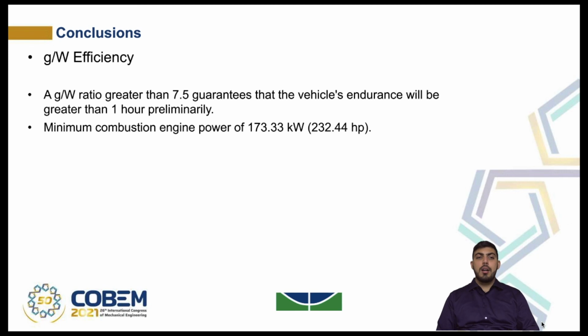So the conclusions are: the G/W efficiency is very important for our calculations, and we also have to find more data and more experimental tests to achieve the optimum value for our calculations. A G/W ratio greater than 7.5 guarantees that the vehicle's endurance will be greater than 1 hour preliminarily. And we also have found the minimum combustion engine power of 173.33 kilowatts, or 232.44 horsepower.